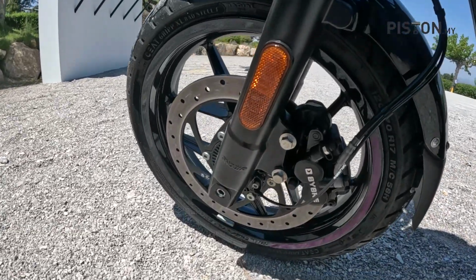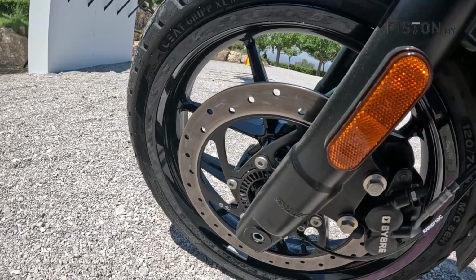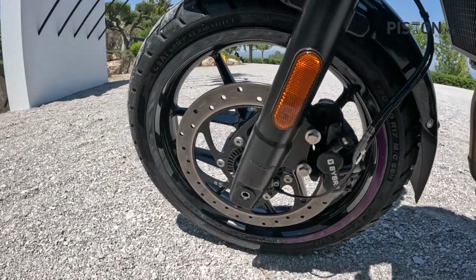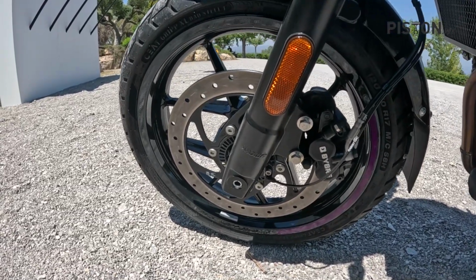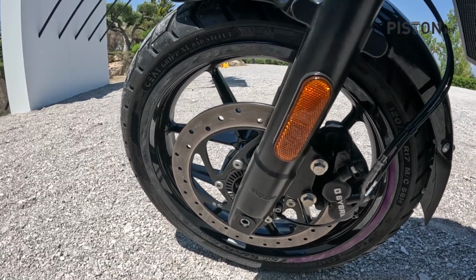Braking duties are managed by Bybre twin piston calipers gripping a 310mm disc. Of course, they come with dual channel ABS, so no issues there. I think this is perfect for even two-finger operation on the front lever. I think it has really good feel and such.